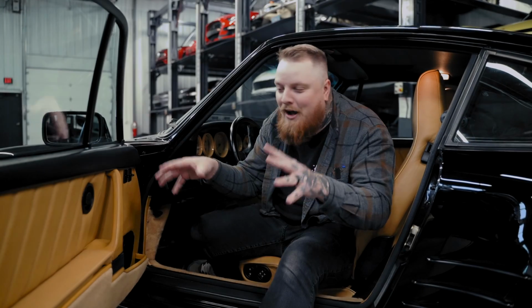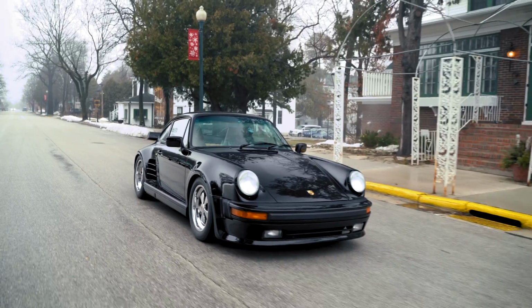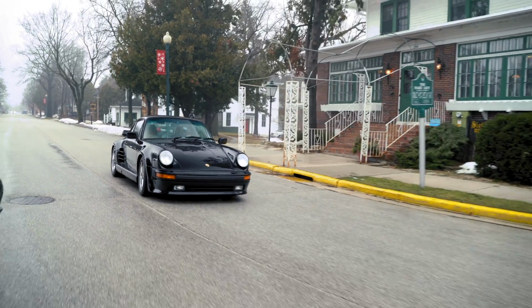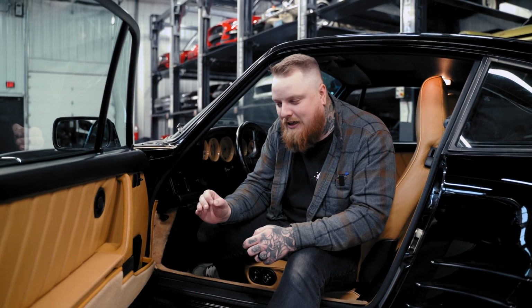This isn't a modern self-driving car of the future. This is a car that you need to drive. It thrives on every input. It punished those who didn't respect it, and it rewarded those who tamed it.